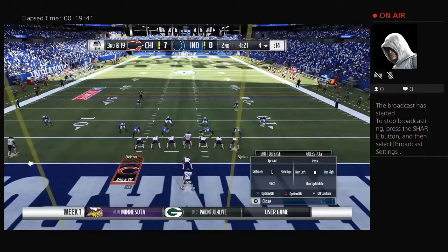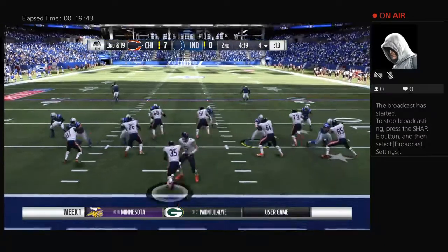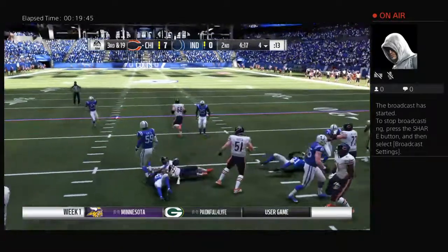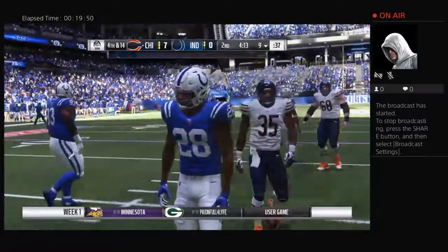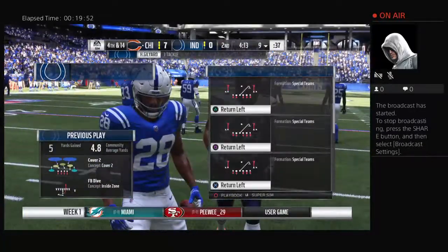You got to try and find some space for your punter because you don't want him backed up where he has to alter what he does. And they'll mark him down right around the 9, just shy of the 10. It'll be a gain of 5, and the punt team will now come out on 4th down.